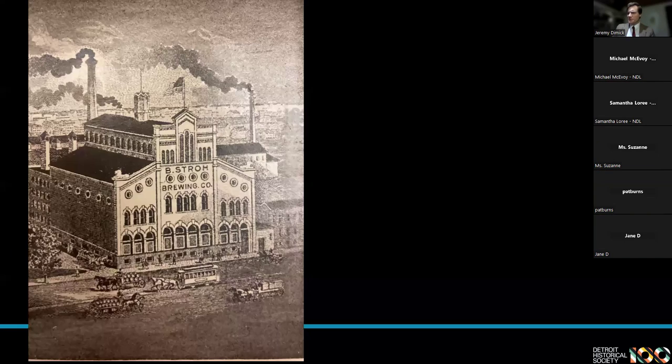And if you look at this rendering, again, the brewery on Gratiot there, you'll see the wording on the front has changed slightly. Now it says B. Stroh Brewing Company as opposed to Brewery of B. Stroh. So that means that this drawing was made sometime between 1885 and 1902 when they changed the name again.